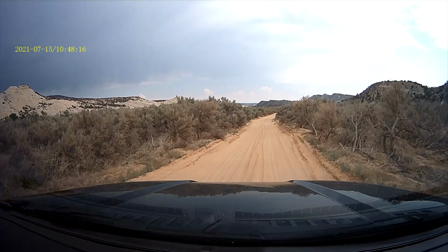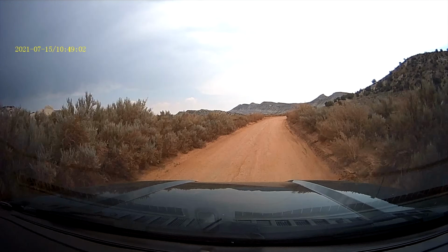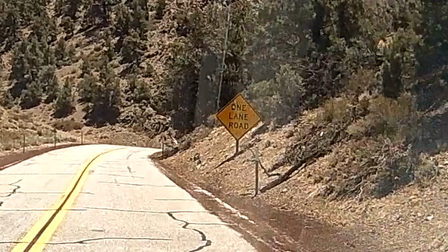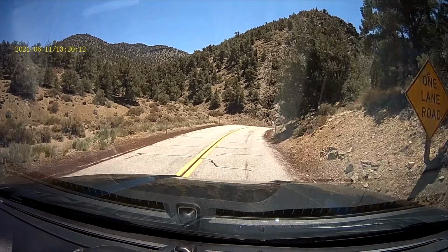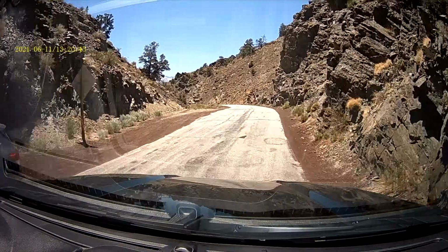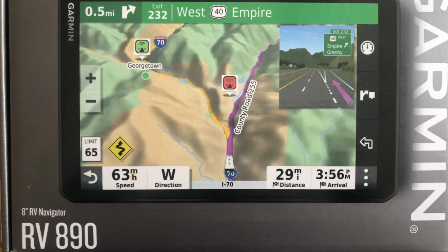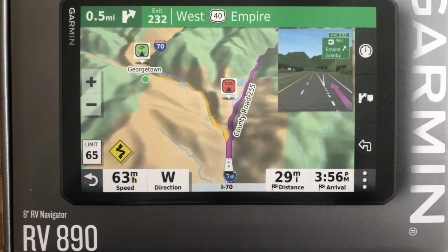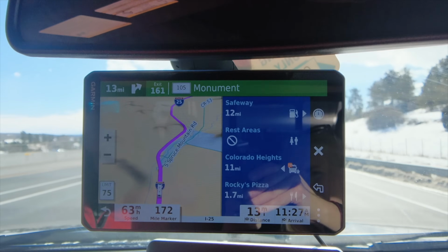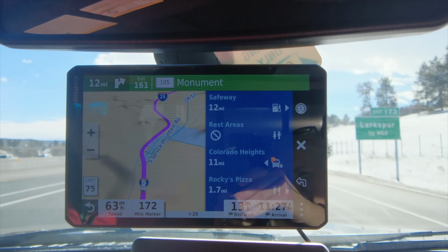The first year we traveled with our RV, we used Google Maps to find our way. Unfortunately, we often found ourselves on roads we had no business being on with a trailer. I know there are many different apps to help navigate, but we chose to use the Garmin RV890. Since using it, we've never found ourselves on a road we shouldn't be on with our trailer. It has an 8-inch monitor and can be voice activated.